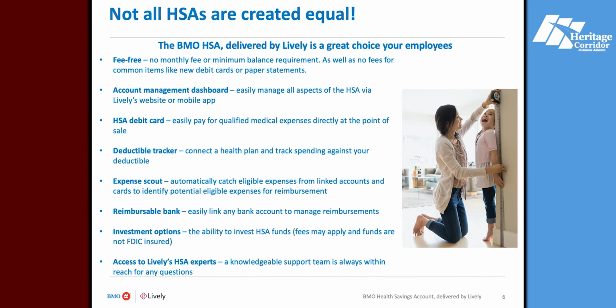Yeah, that's okay. Your Lively dashboard, although BMO is in partnership with Lively, your Lively dashboard is yours and your Lively account is yours, and any credit card or bank account that you attach, we of course hope it's BMO, but it doesn't have to be.